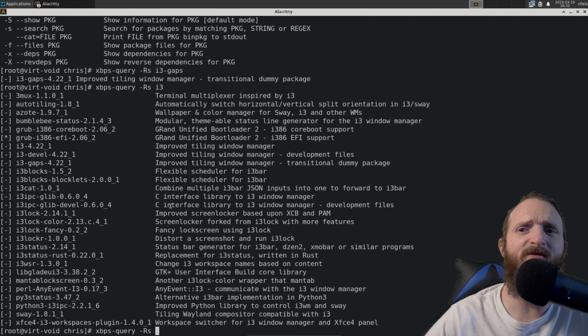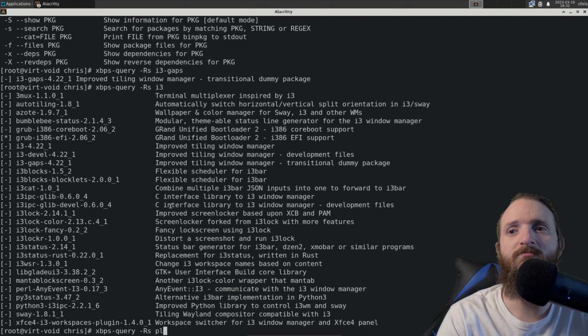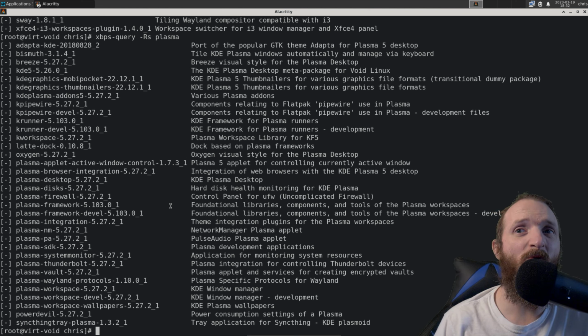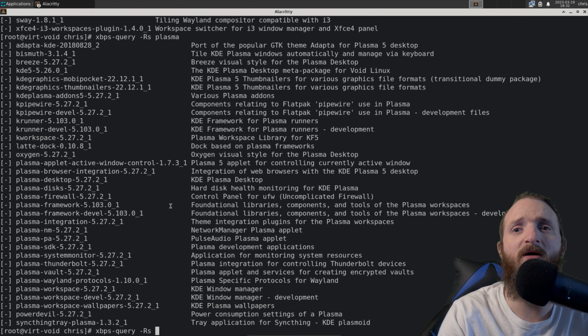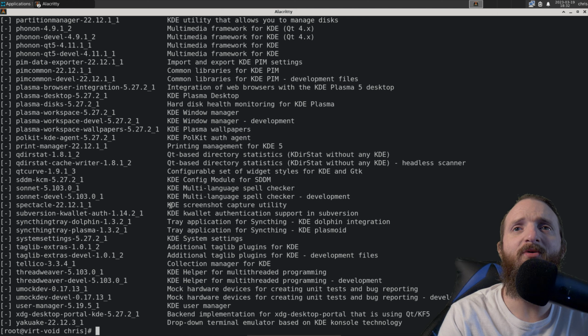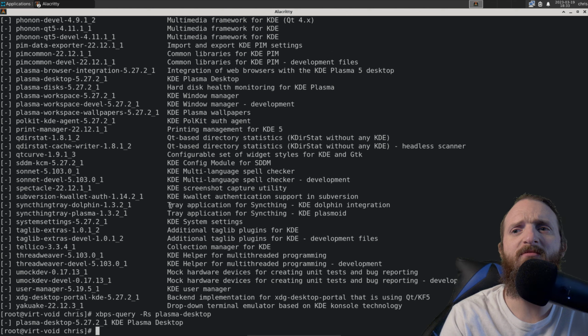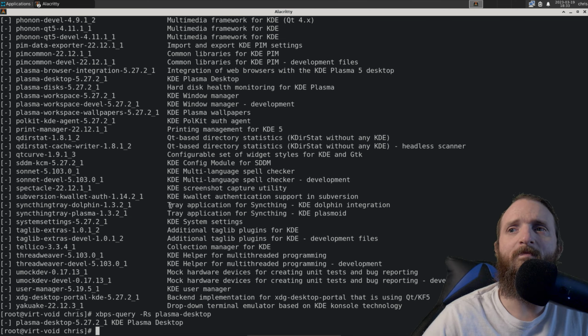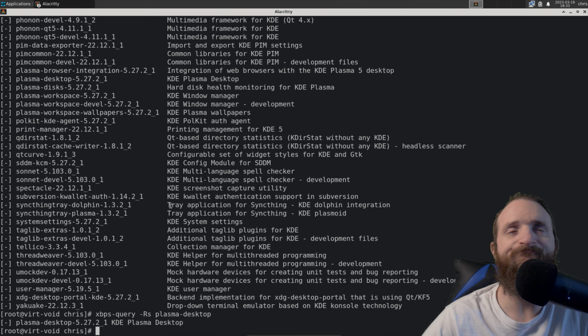Kind of think of another one. Plasma. Plasma should be in here, right? And it does use the 5.27.2 Plasma stuff. That is pretty cool. So it's pretty up to date. Now, I don't know. Let's do plasma-desktop, maybe. Yeah. Okay. Cool. So yeah, it is pretty up to date. I don't know how stable it is or anything, but it does have it in the repository.